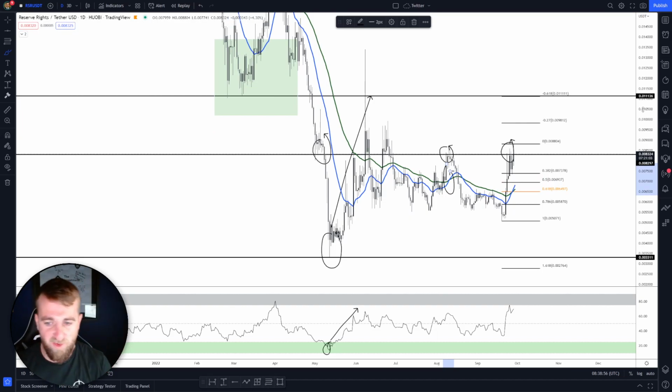But I think that's it. I think that's my thoughts on RSR. Probably waffled on a little bit too much there, but hopefully you can understand the reasons why you should be buying due to the fact that nobody else is, the levels of support and the levels of resistance which you can use to buy and sell. And that's it. That's my thoughts today.